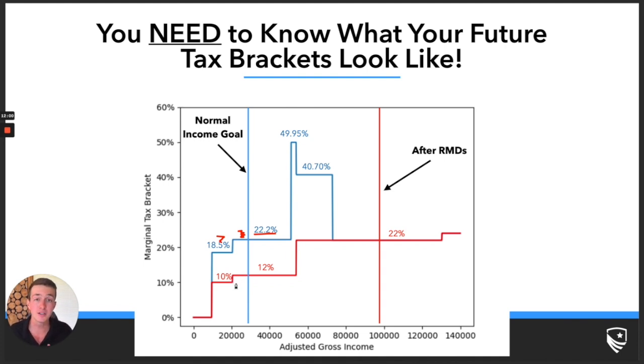And the problem is once RMDs start, these RMDs are going to push them through the worst part of the Social Security Tax Torpedo over here. They're going to have essentially a $60,000 RMD. And so what's going to happen? Well, they're going to continue to be taxed in this area here at 22.2%. But then they're going to be taxed at 49.95% because of the bump zone that's created in addition to this tax torpedo. Then they're going to be taxed at 40.7%. And then again, they're going to be taxed here at 22% again.